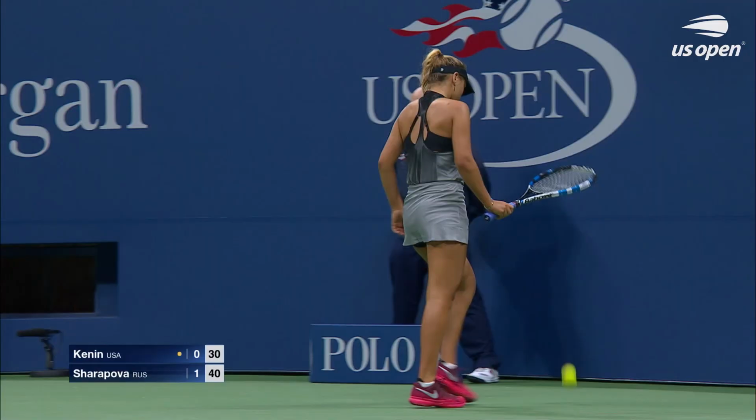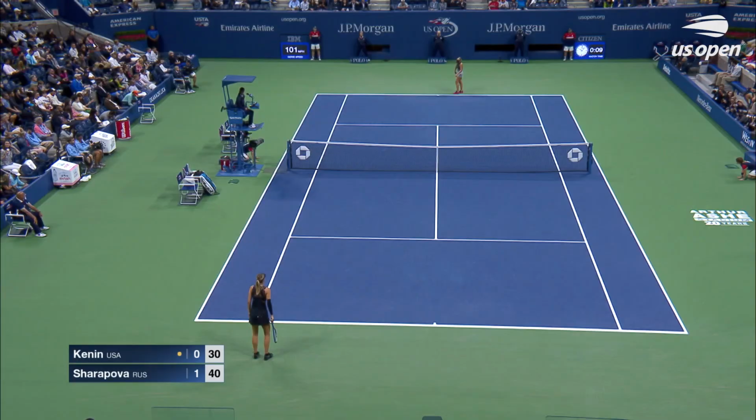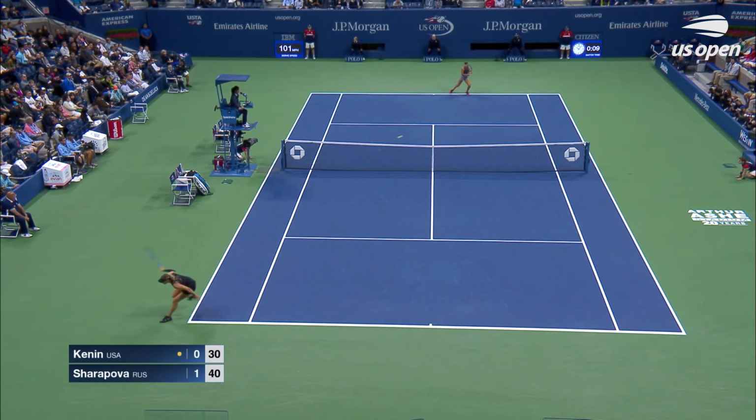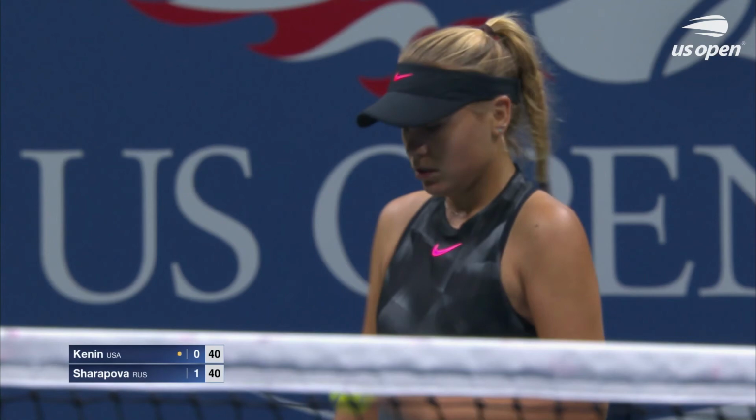Kenin's had a great summer. She made this U.S. Open main draw again this year by virtue of the strength she's had in the ITF tournaments all around the United States. From Stockton, California, where she was a winner, to being the finalist in Lexington and Orlando, making the semifinals in Sacramento and Dothan and Rancho Santa Fe, she had a very solid summer. It's been all about growth for Kenin, and she's trying to take advantage of every opportunity.